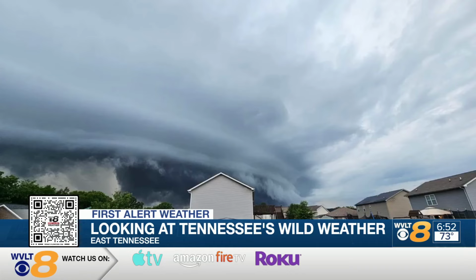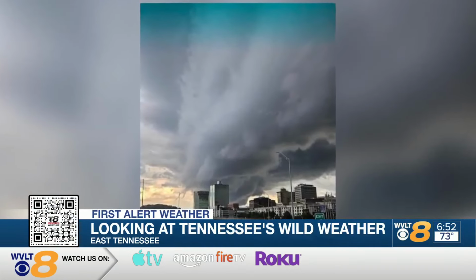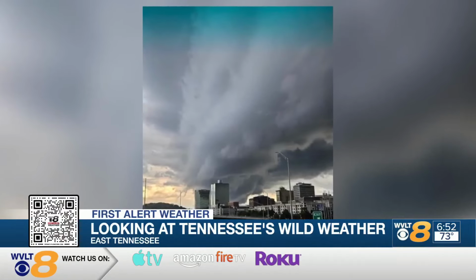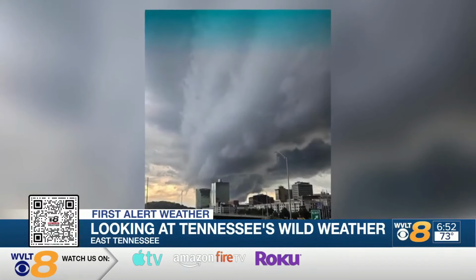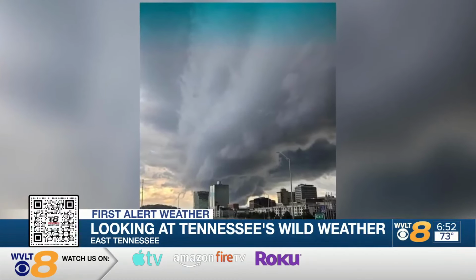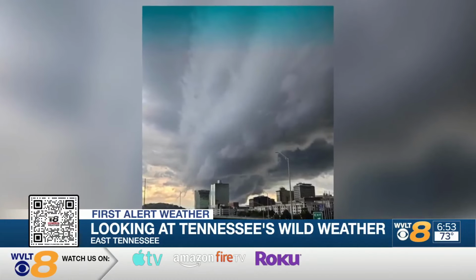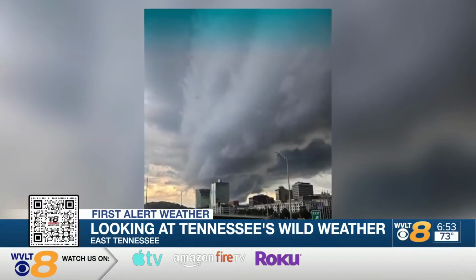And you may have heard this called the mothership cloud, because, well, it looks like the thing from Independence Day. And this is more of that scud on the leading edge. So basically, the storm is coming in, it's scooping up all that moisture, and then you get that updraft right behind it. That's the view from downtown Knoxville, looking towards downtown. I think Leslie sent us that picture.